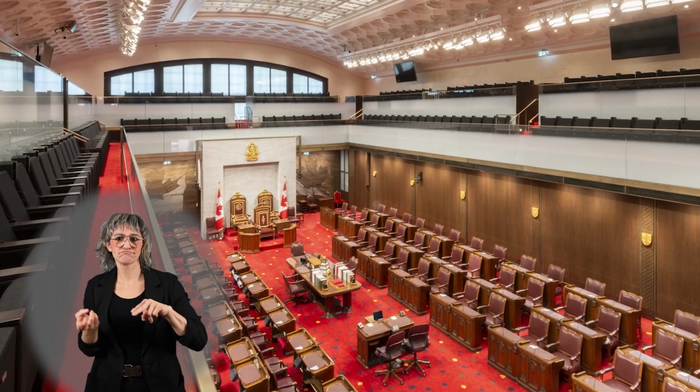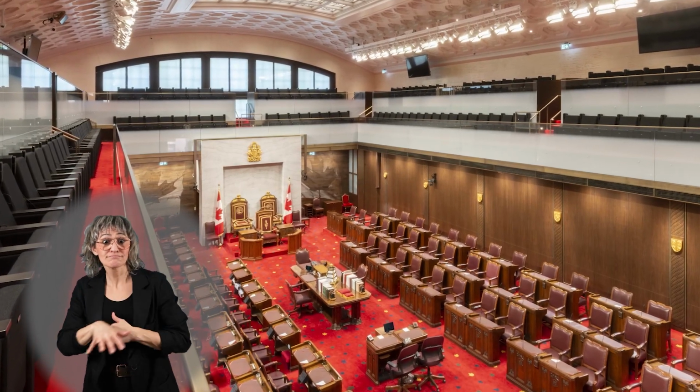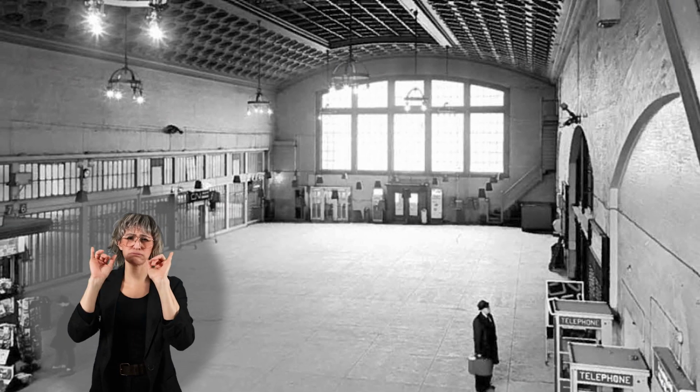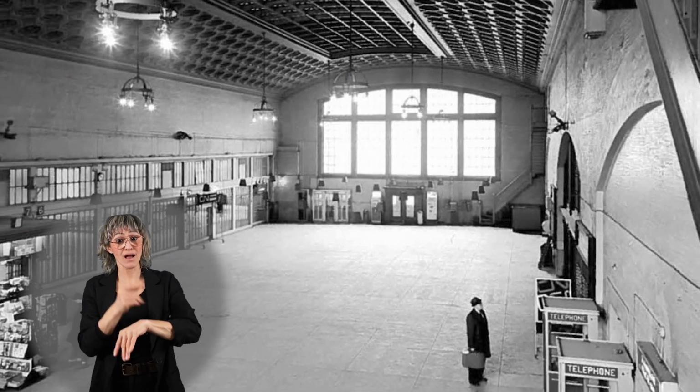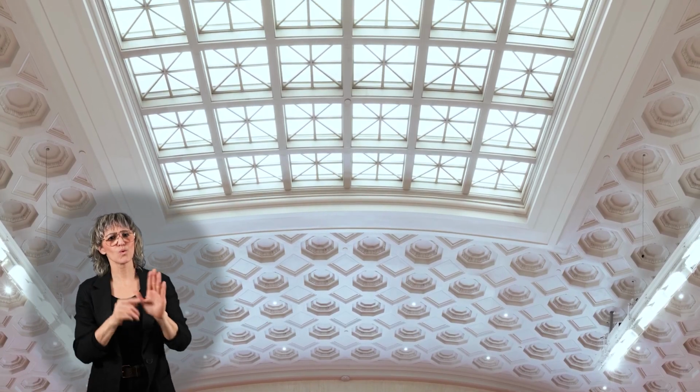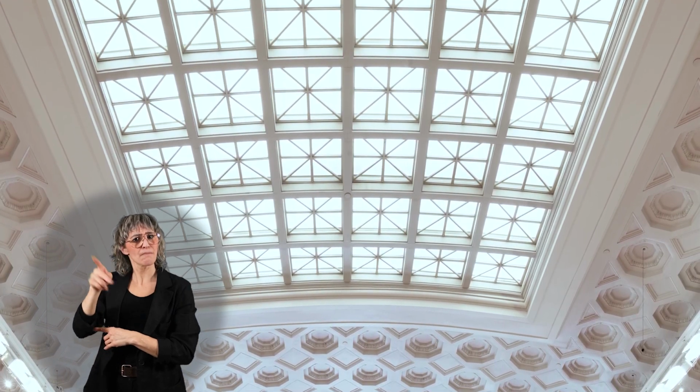The Senate chamber is now located in what was once the train station's concourse, where passengers gathered before boarding. You can still see the concourse's original ceiling, meticulously restored.